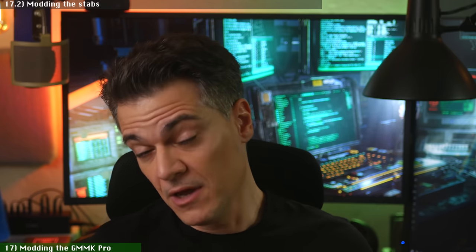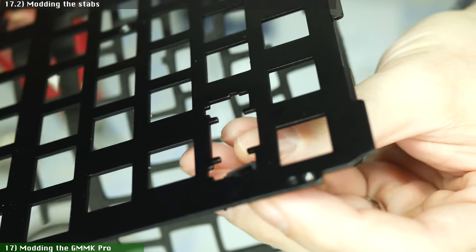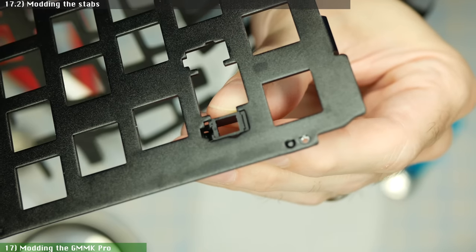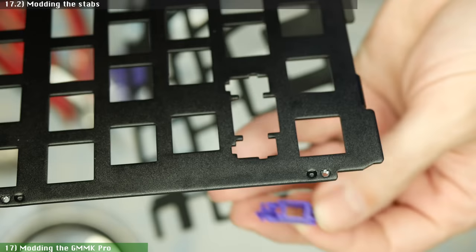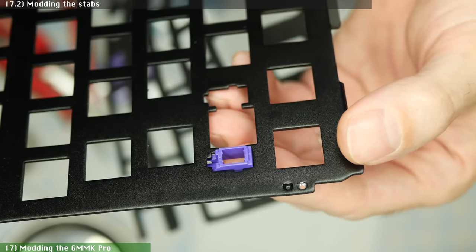It seems they did this to allow you to also use plate-mounted stabs if you choose to, which, while not recommended, is at least an option here. You can see that a GMK PCB screw-in stab housing doesn't fit without applying enough force to jam it in the cutout. Luckily though, C3 stabs fit perfectly, since they seem to be smaller than GMK and Durock stabs.